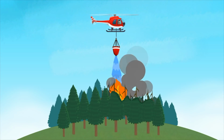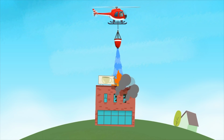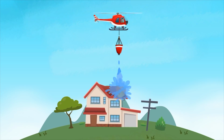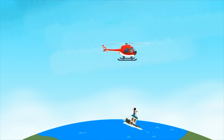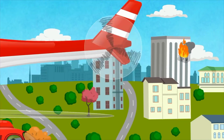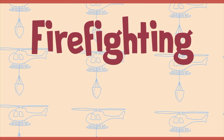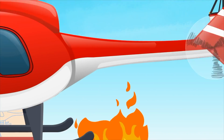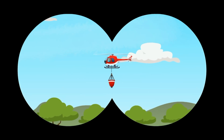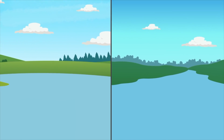It can fight forest fires from the sky. It can stop those flames from getting too high. It can save the trees, save your home. It can even save your life. It's a firefighting helicopter, fighting fires from above the ground. A firefighting helicopter, on a mission to put those fires out. There's lots of water when it flies. Lakes and rivers are its water supply.